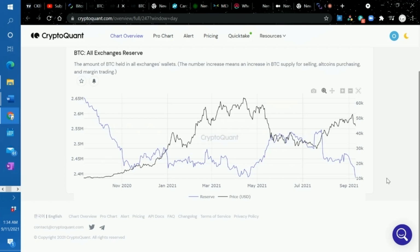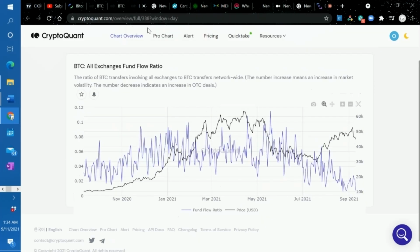So that's looking really good. I don't think we can go much lower than this. We weren't even here back in September of 2020. So, looking really, really good there on that front.